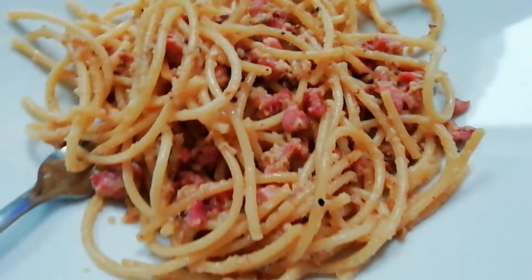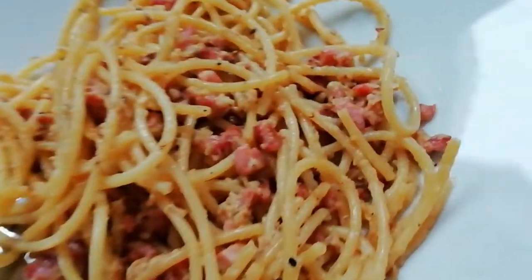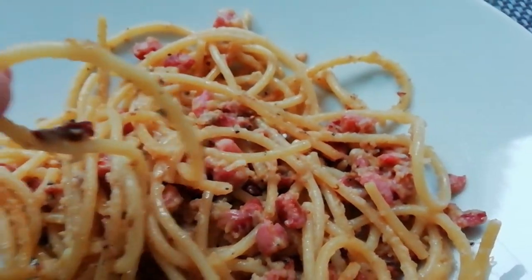Okay, so I've managed to make the carbonara. It looks really good actually. Yeah, this looks really good. I got this chewy pasta this time, which looks so good as well.